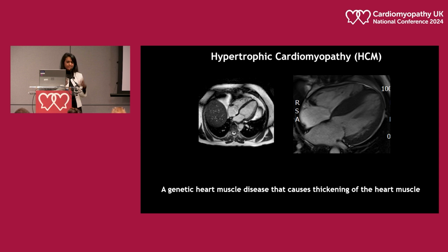And you'll see that this is a transverse or a cross-sectional cut of the body, and the heart sits just behind the chest wall, and it's sort of wrapped around by the lungs and other organs. And there's a black band in the middle of the heart, which is the septum. And in people with hypertrophic cardiomyopathy, this band thickens. So the example on the right, I hope you can appreciate, it's quite a thick muscle in the middle of the heart. But how does this affect the heart?